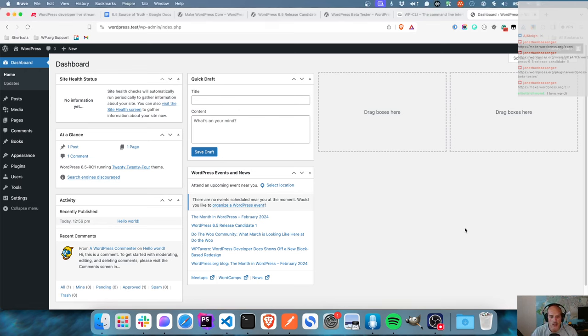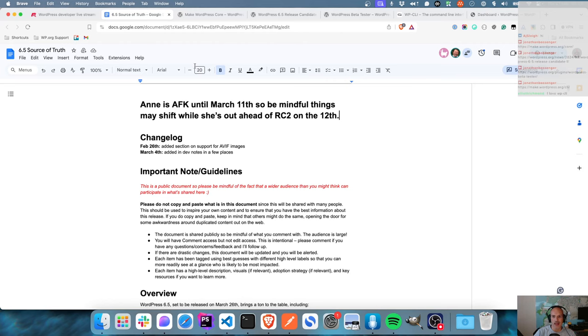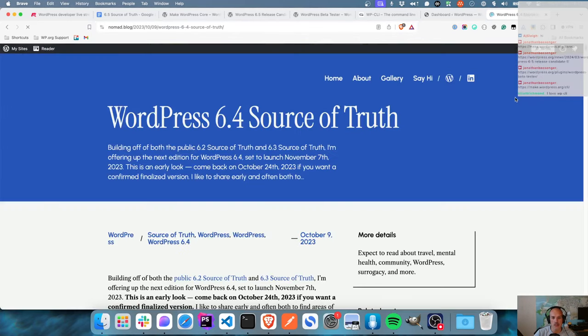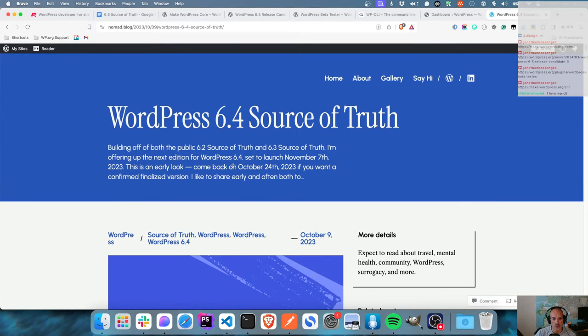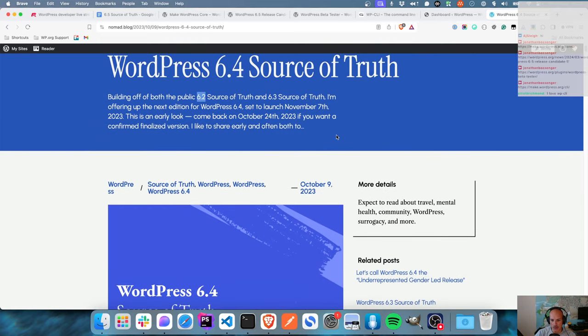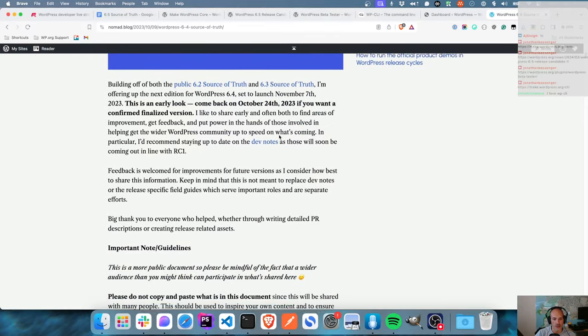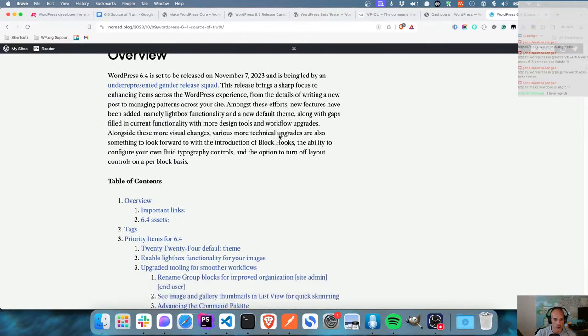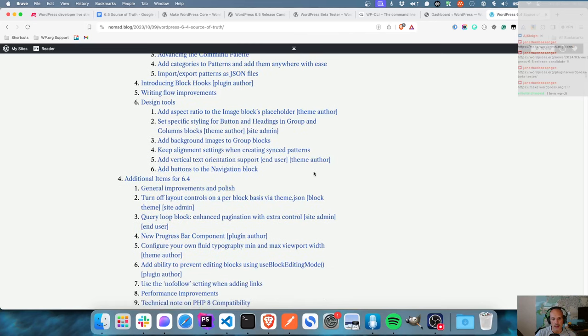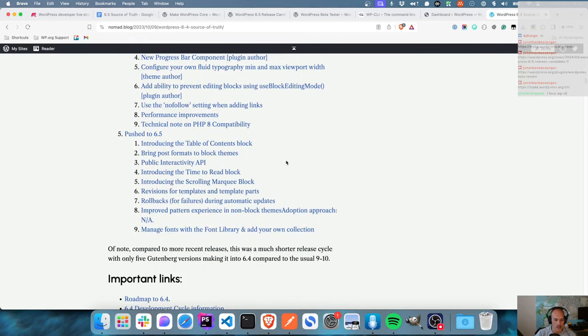So one of the things that I always like to do is take a look at Anne McCarthy's Source of Truth. This is a document that Anne works on and publishes on her personal blog. Here, for example, is the 6.4 Source of Truth. She's been doing this since, I think, 6.2. She might have even been doing it before then. She gets it ready close to when the release is going to happen, and she lists all of the changes that are coming. What I love about Anne's post is she tags the different updates with things like site admin, end user, plugin author, theme author, those kind of things. And she has it cross-linked to dev blog posts and GitHub issues and all kinds of other fun things.